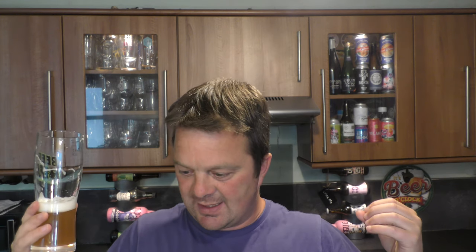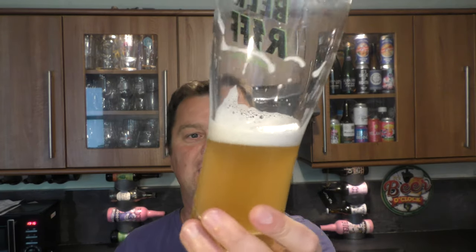Yeah, but this is flying down. Absolutely flying down. It's just fantastically smooth, fantastically drinkable, easy going. First beer of the night. So smashable. A little bit of sweetness from the malt. Most of the flavours though are coming from the yeast, as I mentioned earlier. A peppery, spicy, clove, banana flavour.